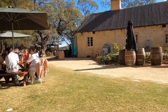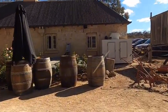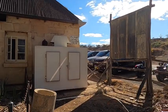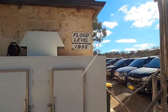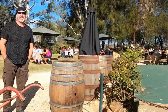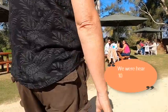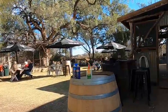You were talking about the flood level? Oh, yeah, that's right. Flood level for 1956. We've been here. Oh, is this it? This is it. Oh, no way. Oh, it looks great.